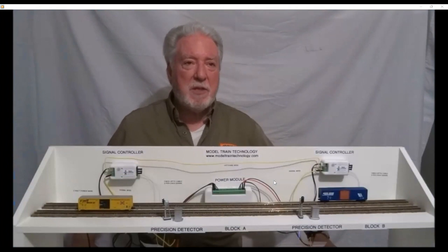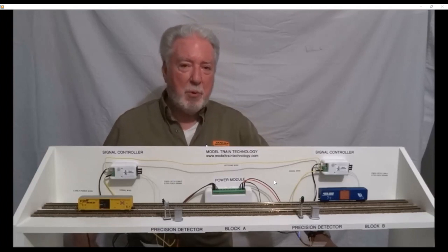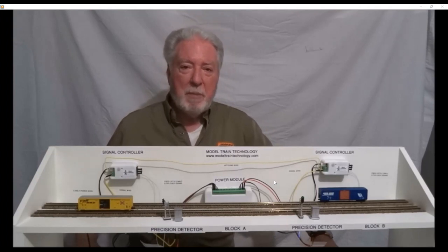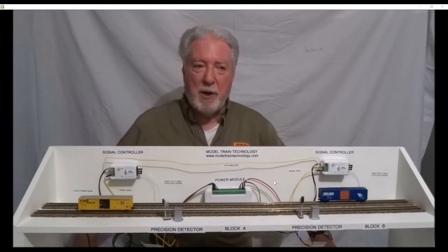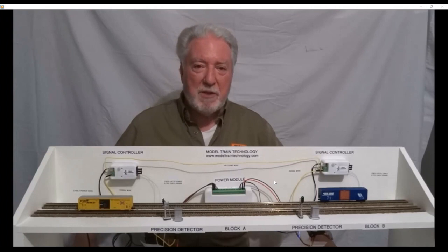I recognize that this system for animation of model railroad signals will not satisfy every modeler. For those who have an interest in prototypically correct signals and who have the resources and skills to program the logic required, there are other better systems available. But for someone like myself who does not have the ability or interest to learn to program the signal patterns and who is satisfied with the animation of the signals in a somewhat realistic fashion, this new detection and signaling system from Model Train Technology is worthy of consideration.